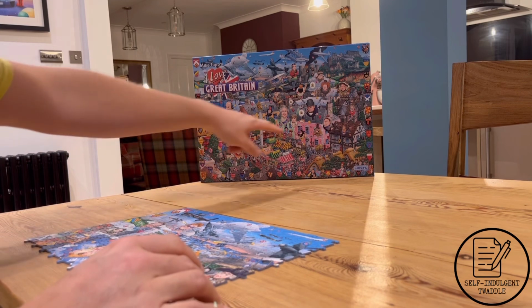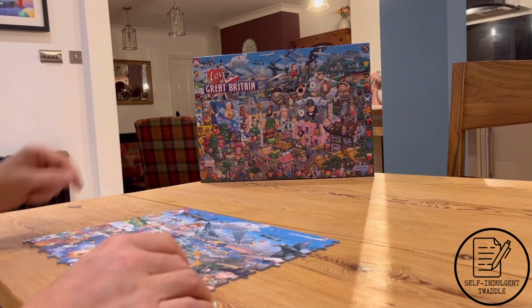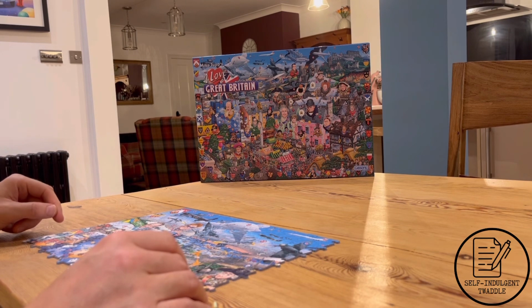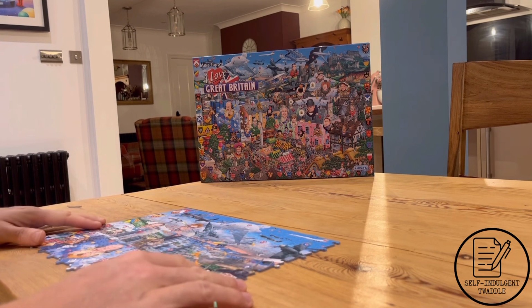We've now got top left and both bottom corners done. We have one more corner to complete, which is the top right, and hopefully that will be coming to you soon.